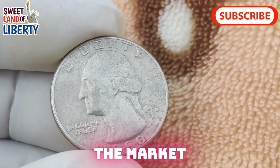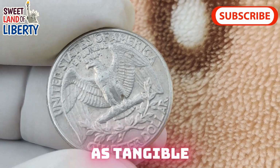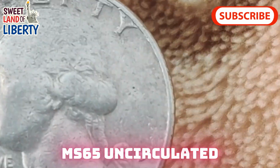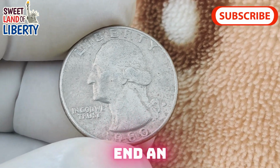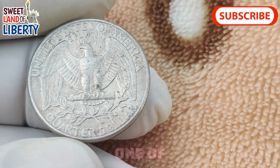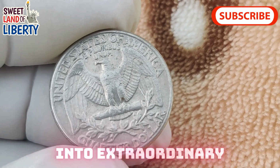Chapter 7: The market for rare quarters. Today, the market for rare coins has never been stronger. Increasingly, collectors and investors are turning to coins as tangible assets. Today, a 1980 D quarter in typical circulated condition is worth face value, but an MS-65 uncirculated example might fetch a few hundred dollars. At the very top end, an MS-68 Plus 1980 D quarter can fetch over $120,000 at auction or in private sales, making it one of the most valuable quarters ever produced. This incredible value demonstrates how rarity and condition can turn something ordinary into extraordinary.